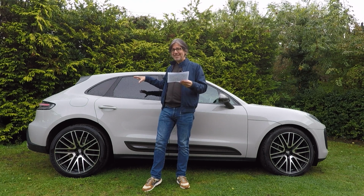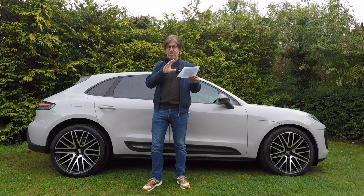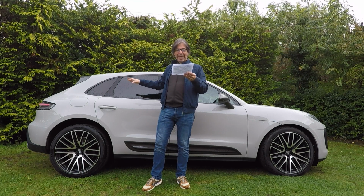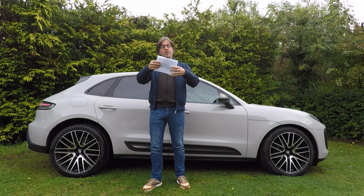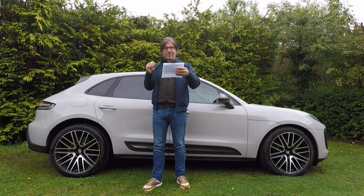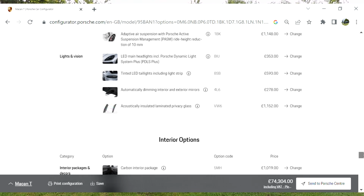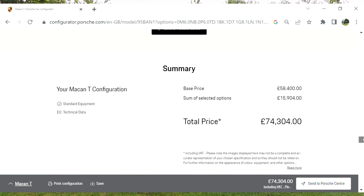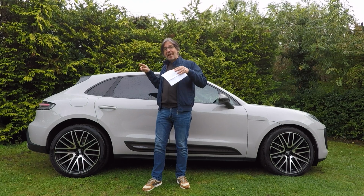Top speed of the Macan T is 144 miles an hour, which I'm sure is perfectly ample everywhere but in Germany. It'll do 28 miles per gallon on the combined cycle. Pricing: the base Macan T is £58,400, but this one's been bolstered with £15,000 of options, which we'll now cover in detail with an exterior and an interior tour.